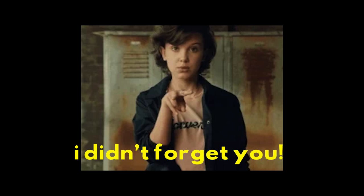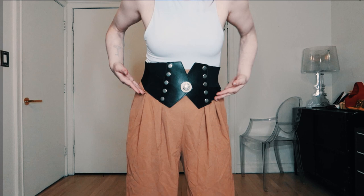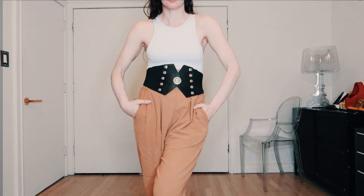Now, if you have a longer rise, you can try trousers that have a yoke or any diagonal lines around your waist or hip area, which will keep the eye from taking in the length of your rise and draw the eye diagonally instead of vertically. Belts can also help you do this.